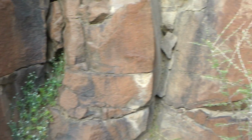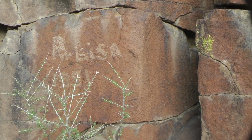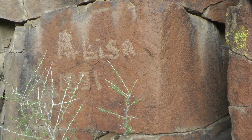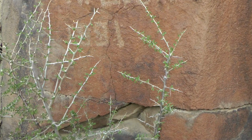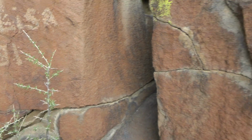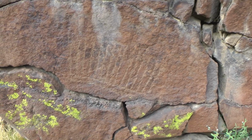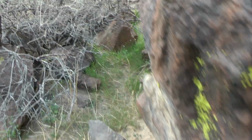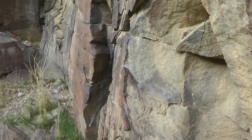Now over here, oh, look at this here. It looks like, is that Lisa? Okay, Lisa was here in 1981. Let me move the bush here a little bit and we could take a look at it. There it is, 1981. At least she didn't put her initials and symbols on top of this one right here. So definitely many, many symbols here, very old, very faded.